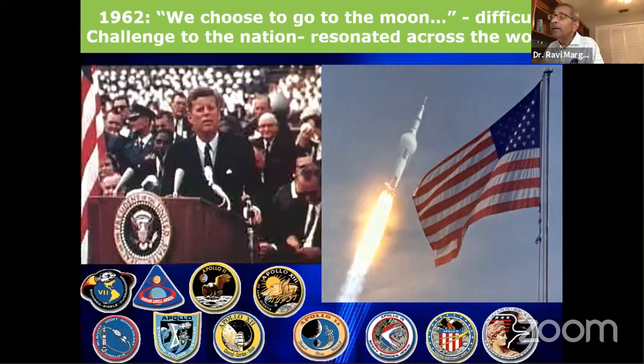But just a joke about JFK coming to a NASA center, and the janitor was working. He said, "Hey, janitor, what are you doing here?" He said, "Don't you see what I'm doing? I'm launching man to the moon." And Kennedy was surprised. He said, "This guy is cleaning the floor, but he's part of the space program." And he was saying that, okay, within the year of 1970, within a decade, we have to send man to the moon.